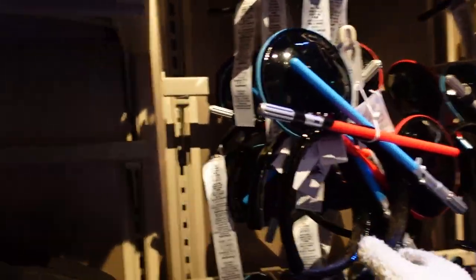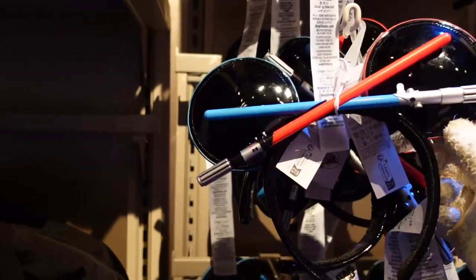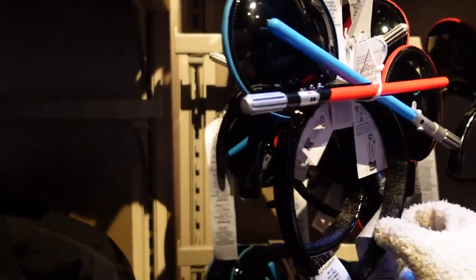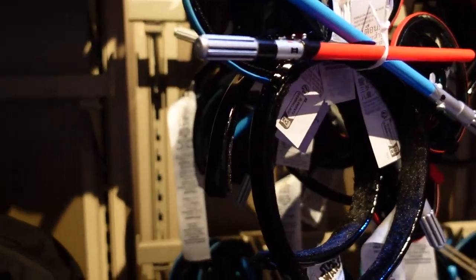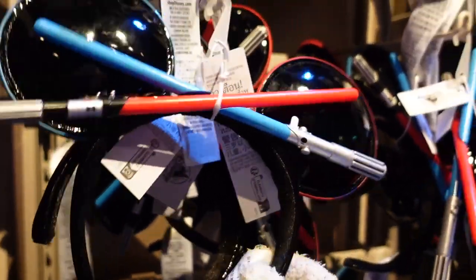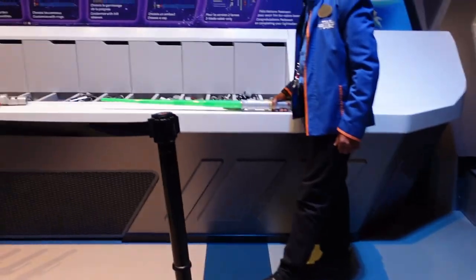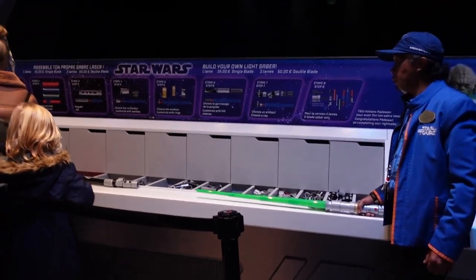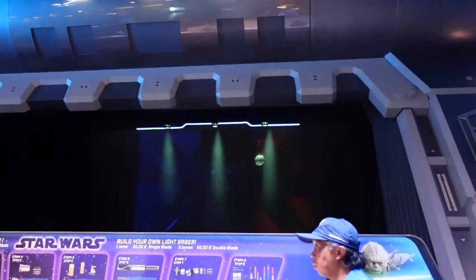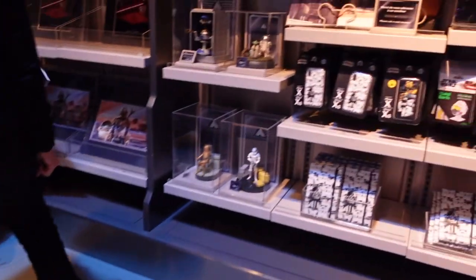Oh, I like these ears. Something on the back. So they're just kind of plain black ears and they've got a red and blue lightsaber. Where's the tag for the price? Here we go. 20 euros for that. That is not a bad price, you know. 20 euros for those ears. And there's a beanie. There is a section there where you can build your own lightsaber. I'm not sure if that's interactive at the back of that screen. You can choose a lightsaber.